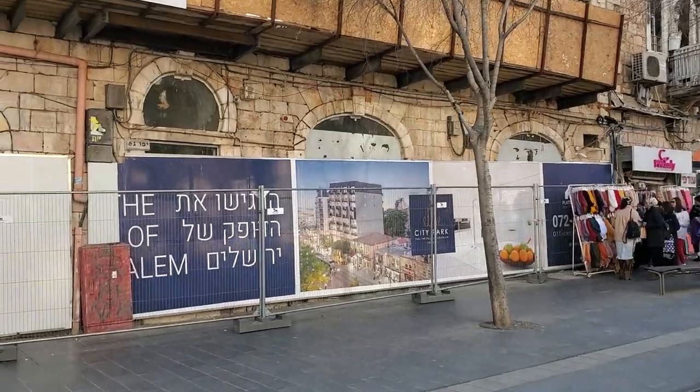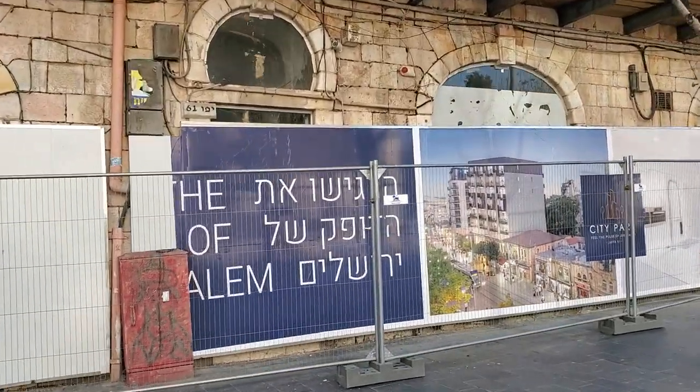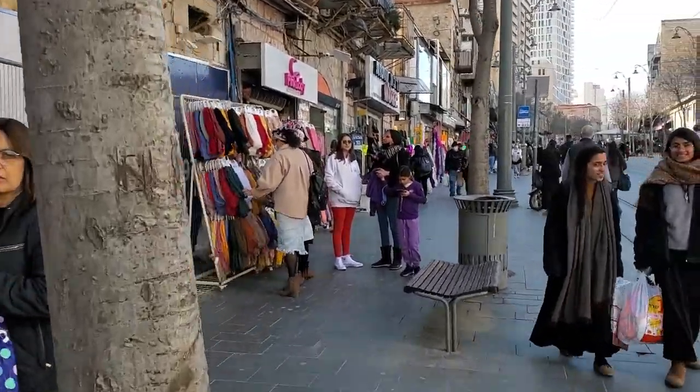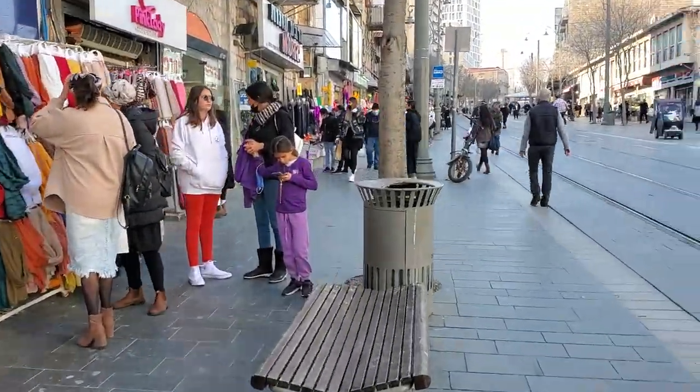I'm going to cross over to get a better view of a house on this side of the street.